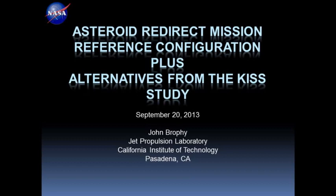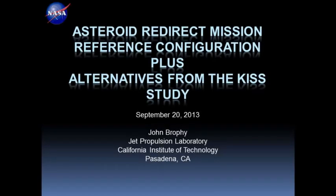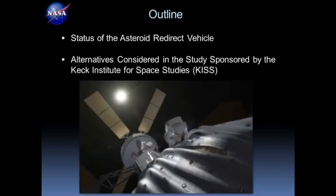Okay, so I'm going to divide this into two parts. One is the current status of the asteroid redirect mission study. This is an activity that's been done by a lot of people, a lot of organizations, including JPL and Glenn and JSC and Langley and Marshall and Goddard. And then I'll talk about some of the alternatives that were looked at or considered during the KISS study, which was also done by JPL and Glenn and JSC and Ames and Goddard and Marshall. These studies basically had the effect of seeding the agency with enthusiasts for this concept. So these are the two topics here.